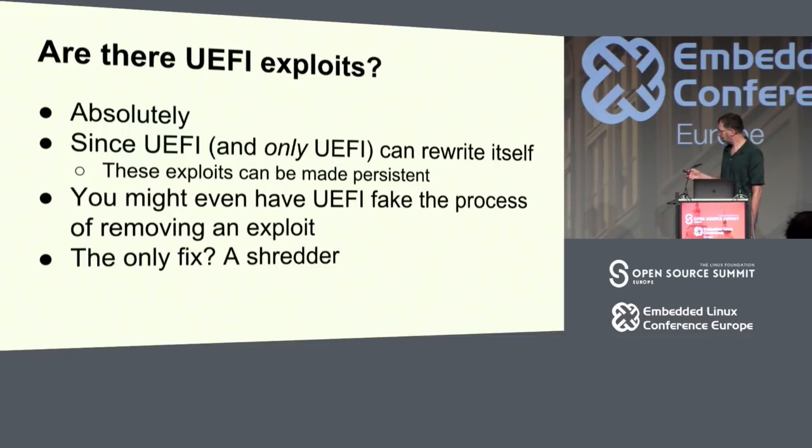And the worry for me has always been that we get an exploited UEFI written, and then we go and say, hey, I don't like your UEFI, update yourself, but it's an exploited UEFI, and it says, sure, I updated myself, but it doesn't. So the worry has been that you can make an exploit that can't ever be removed. And again, the only remediation is a shredder.